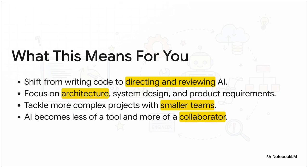This frees you up to focus on the higher level thinking, the architecture, the system design, and really nailing the product requirements. It means smaller teams can now tackle way bigger, more complex projects. And ultimately, the AI stops being just a tool in your editor and becomes a true collaborator on your team.